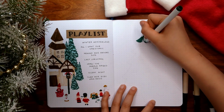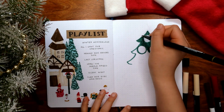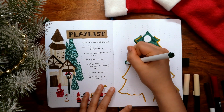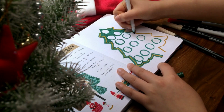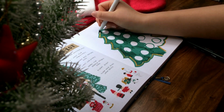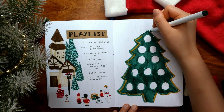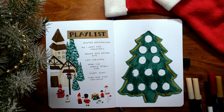So onto the other side, I wanted to do a Christmas themed spread. I actually decided to do this kind of advent calendar thing, but only up to 12 days until Christmas, as I don't think I could have fit all 25. But anyways, this was based off one of the Christmas decor I actually have in my own house, and I thought it would be a really great idea.